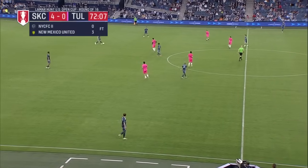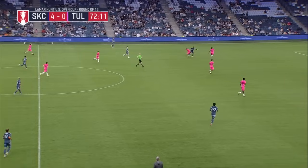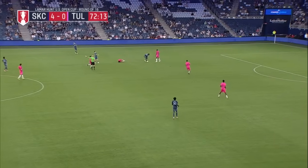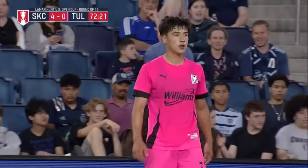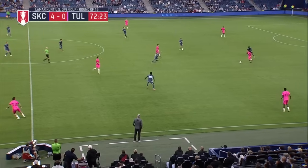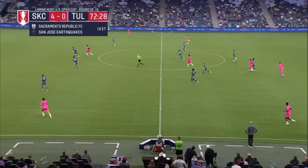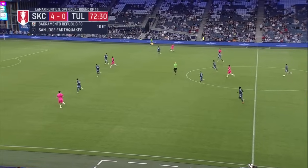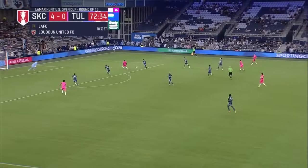Mexico United with a 3-0 victory over NYCFC 2. We also have another West versus East matchup later tonight. LAFC hosting Loudoun. And we're about to kick off between Sacramento Republic and the San Jose Earthquakes. Bring that up because as we examine the draw tomorrow for the quarterfinal of the Lamar Hunt U.S. Open Cup, you're going to see 2 different sides of the bracket. In essence, an East and West.